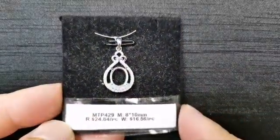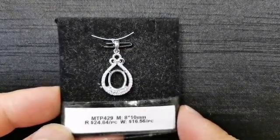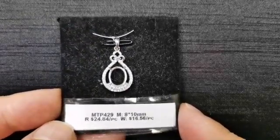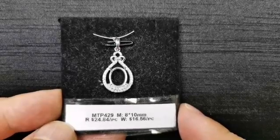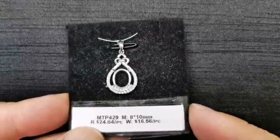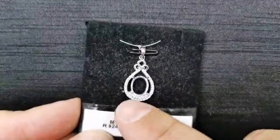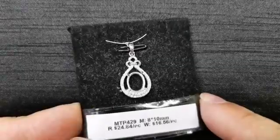MTP 429 for an 8 by 10 millimeter stone. Again, the seat is designed for a cut stone, but will work beautifully for a cabochon as well. Retail price $24.84, and the wholesale price is $16.56. This is not really like a money bag, but it looks kind of like that sort of shape, with cubic zirconias all around the outside and a couple of rows of them in the bottom, all the way around the outside. Very versatile.